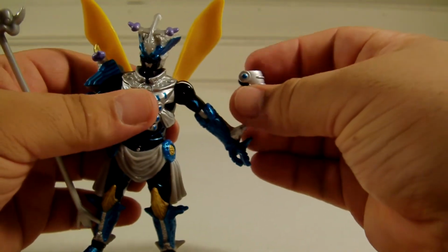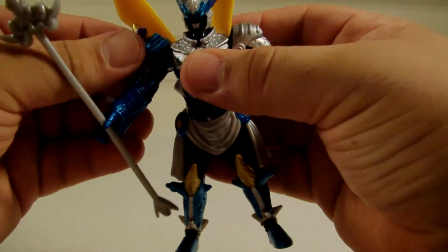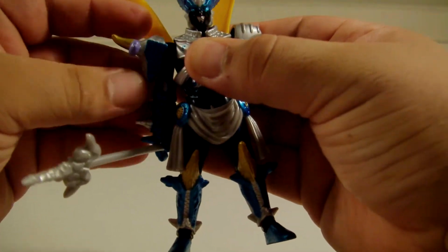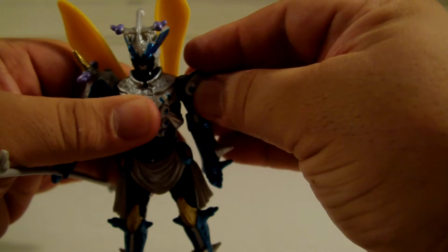So if this is going to go to a child, if he gets lucky enough to find one of these, be careful he doesn't put this in his mouth because he could choke. And then this one here is fixed. So this one's glued. This is the only one that actually moves. And see, it popped. Bring that back.